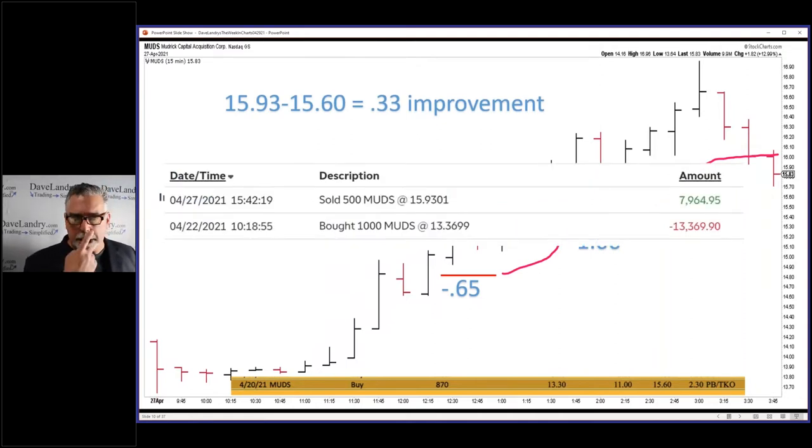So 15.93, and I exited at 15:42.19. I'm on Central Time, so that would be 3:42. Actually, that's recorded. This brokerage records it in Eastern Time. So you could see 4 o'clock would be the close in this particular case. So 3:42 and change is when I exited this position. So 33 cents, not a whole lot, but better than a poke in the eye.